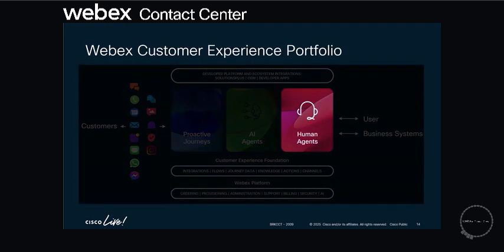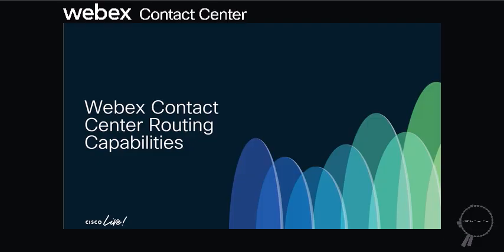Moving on, which is the crux of today's, or the meat of today's in Dutch, right, conversation in this session, is I'm going to be talking about human agents. What do we need, or what do we offer for human agents as a part of customer experience portfolio? So with that, I'm going to be talking about the routing capabilities to start with.